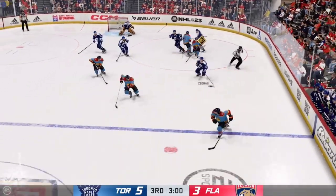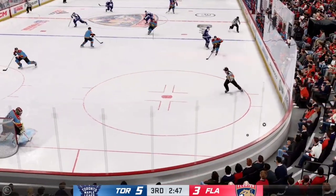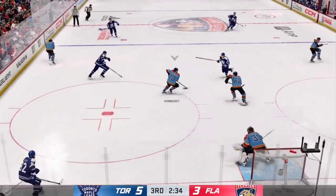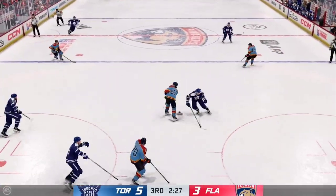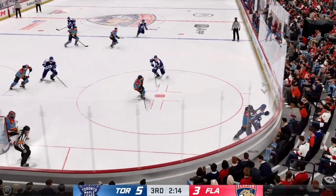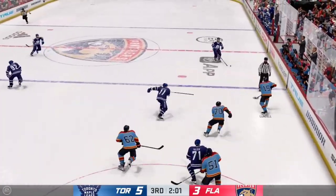The Leafs win the draw. Enters the offensive zone from the left. The best defense is to play some offense as well. This is a smart play. With the lead, he dumps it into the corner. Now he can forecheck a little bit, try to kill some clock. Good fight for the puck along the boards. Handles the puck.